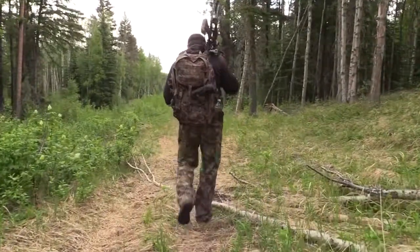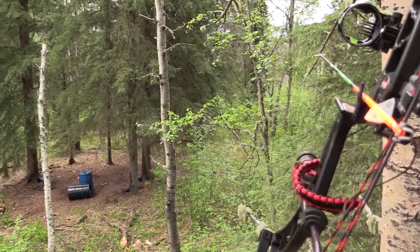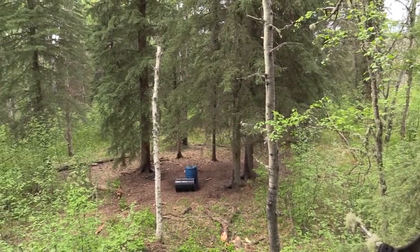So my first night was actually pretty uneventful. You know, I didn't even see a bear. The only thing I really saw were mosquitoes. They were everywhere. As I was fighting the mosquitoes, some of the guys were back at camp cleaning up skulls from some of the bears the other hunters had taken the first night.